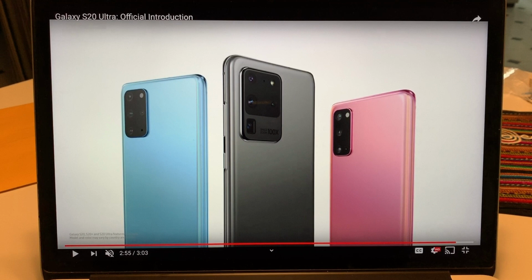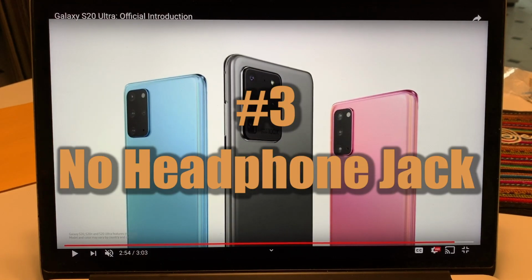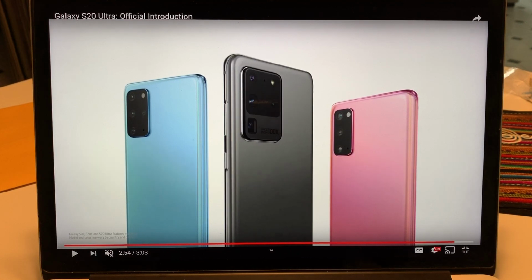Now let's check the third reason. The third reason, no headphone jack. Since when is having less features better for the phone? Since when, guys? I always thought that the more you have, the better product you have, right? So why not keep the headphone jack? Now they think that if they don't have a headphone jack, they're cooler. So come on, guys, no headphone jack.